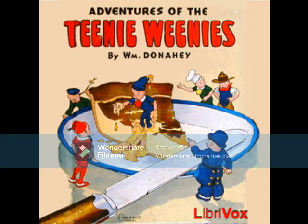Poor Zip was scared half out of his wits when he looked about the room, and it didn't take the two Teenie Weenies long to grab a few clothes and scramble up onto the roof, for the water was almost up to their necks and was rising fast. The rain had stopped, but it was pitch dark, so the little fellows could do nothing but put on their clothes and wait for daylight.